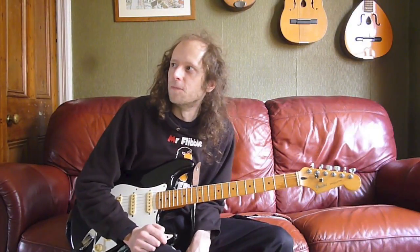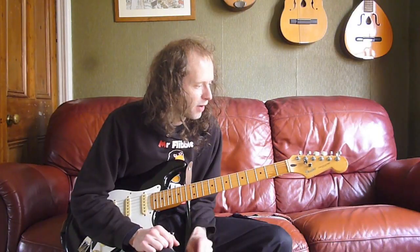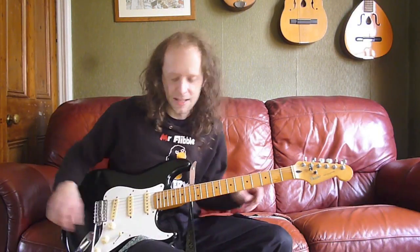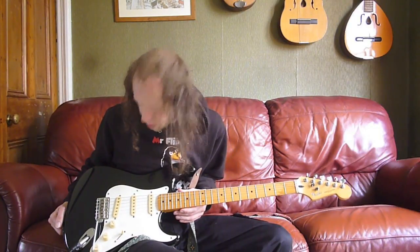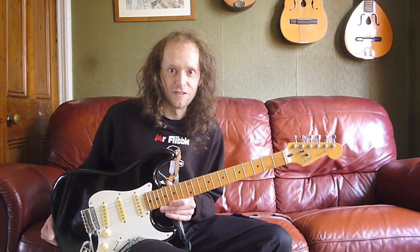I was about 18 when I got this guitar, so about 3 years into playing. I would have been still 17. No, I'd have been 18. No, sorry, I would have been 17 when I got this guitar. So I thought, literally, I was the bee's knees because I had a Fender Stratocaster.